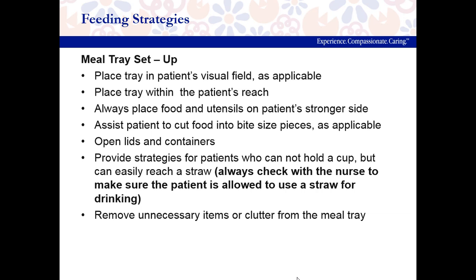Provide strategies for patients who cannot hold a cup but can easily reach a straw. But again, remember, never use a straw with your patient until you check with the nurse to make sure that that's okay. For patients that have dementia, Alzheimer's, for example, or they have a history of stroke, they should never be using a straw because their swallowing reflex has been interrupted. And when they actually would suck on a straw, they're at very high risk for that fluid to flow inadvertently down the back of their throat, directly into their trachea or windpipe into the lung.